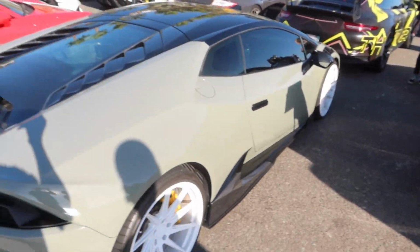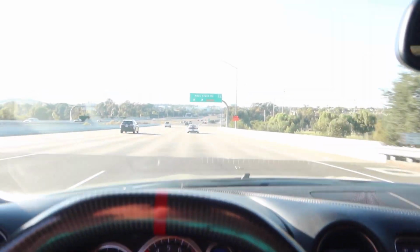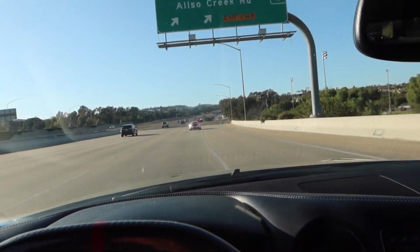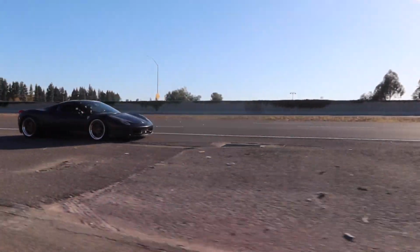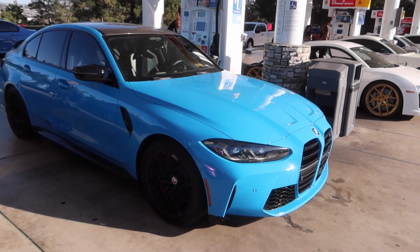This is crazy, guys. There's so many supercars. Somebody got pulled over. Who was it? I don't know. Oh, it's the Ferrari. That sucks. Guys, look, we parked next to the new M3. Oh, he has the seats, bro. Look at that. The carbon bucket seats. This thing's clean. I still want one, guys.